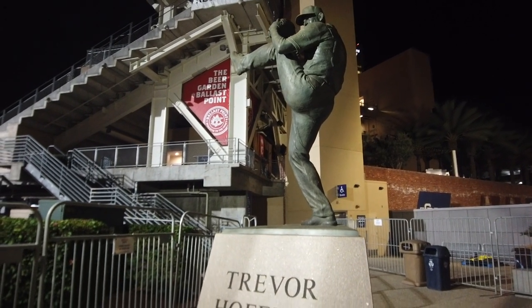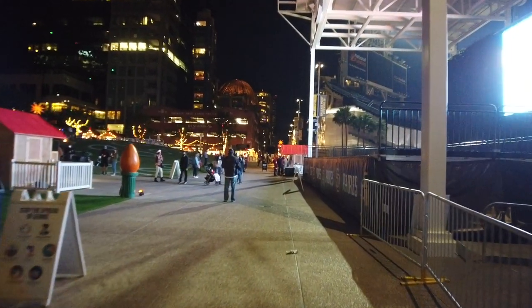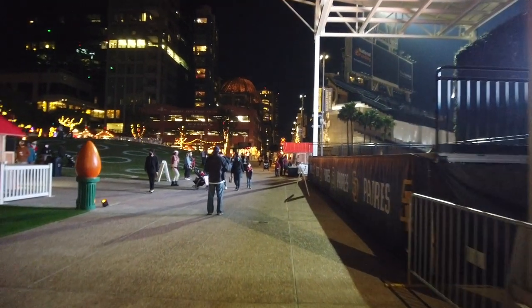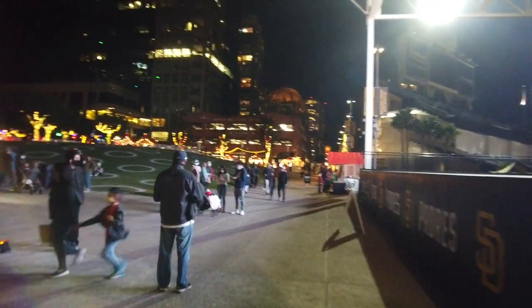Awesome. Little tribute to Trevor. Quite a few people, not too busy though. Definitely can stay distant and enjoy the market trail and lights over here.